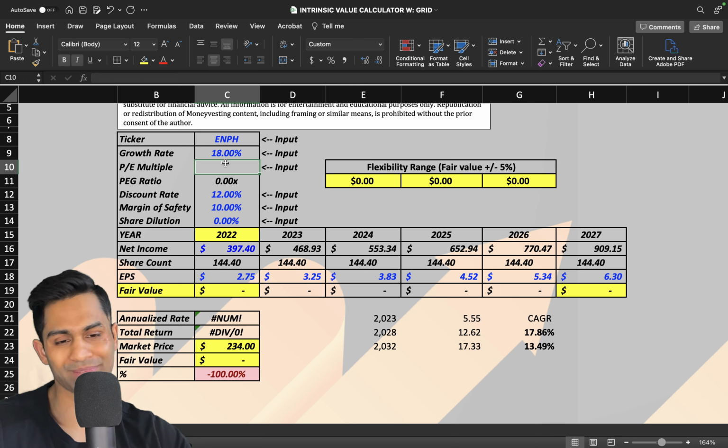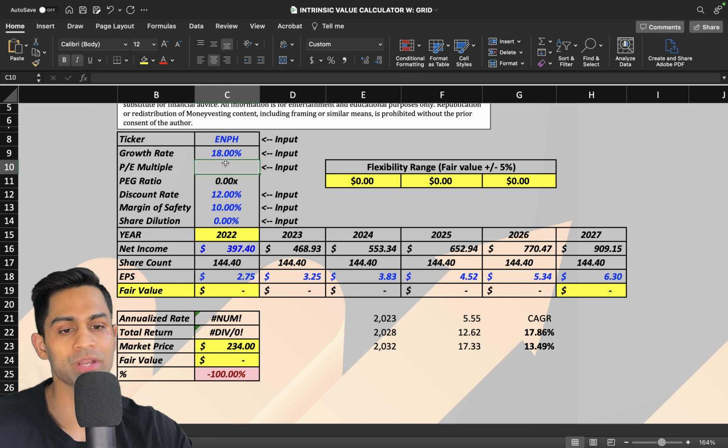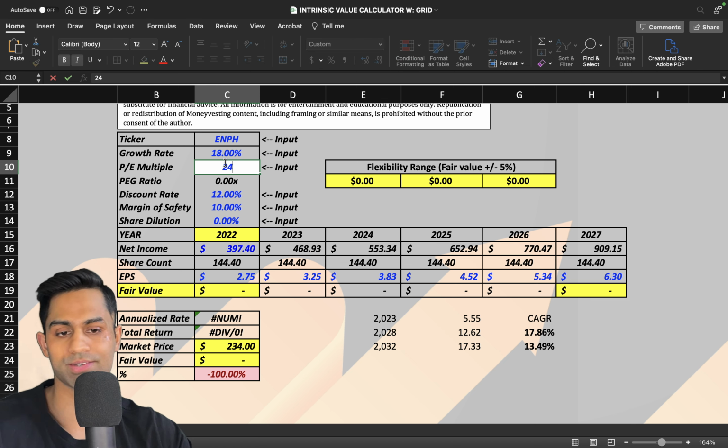Now, price to earnings multiple, right? 18% growth rate. Ideally, for me to be very conservative, I'd go with 18 or maybe 20 times earnings multiple to keep that PEG ratio intact at 1. But just because it's Enphase, the growth rate is expected to be pretty good. I'm going to go with, let's say, 24 to 26 times earnings multiple. Let's just start with 24.